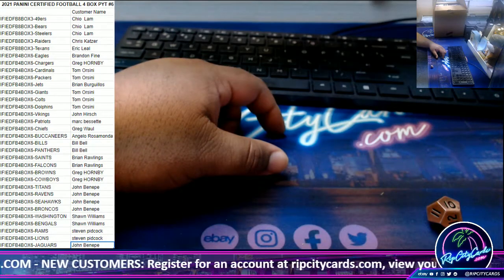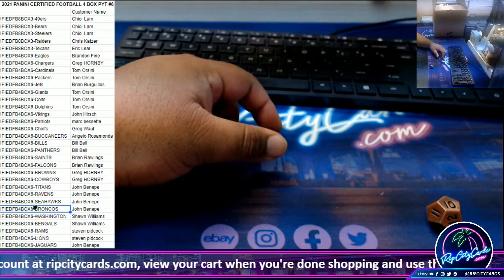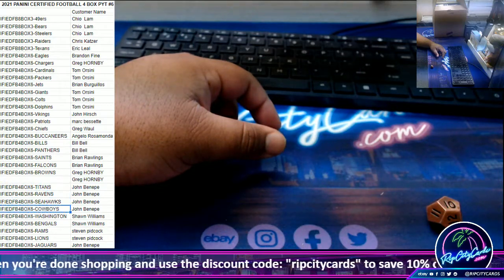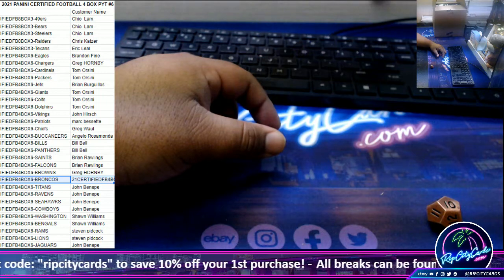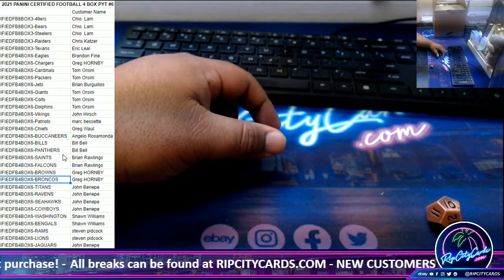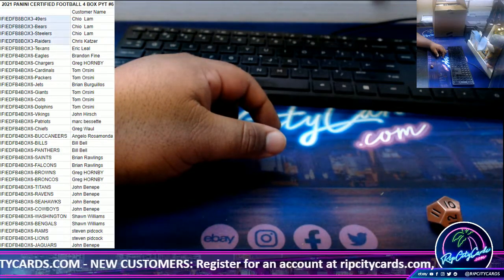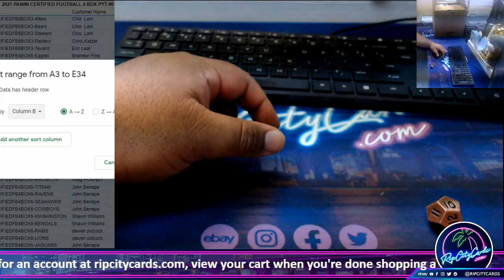All right, so Broncos for Cowboys sounds like a deal. So, Broncos for Cowboys, can I get a confirmation from Grego and TCU on that? So, Broncos go to Grego, Cowboys go to TCU. Coolsies. Sort this by teams.